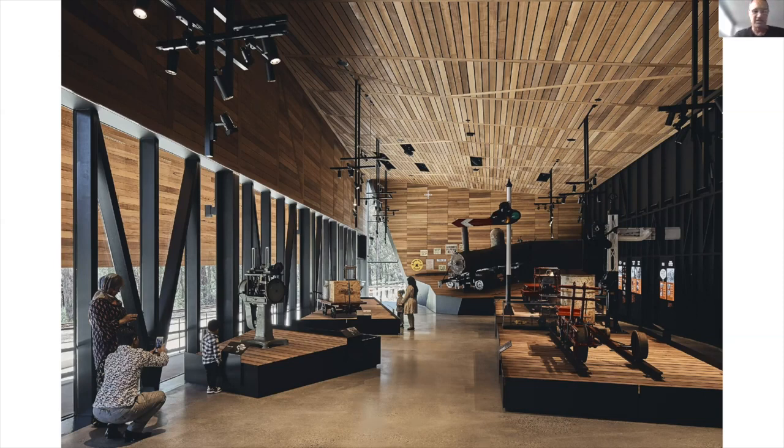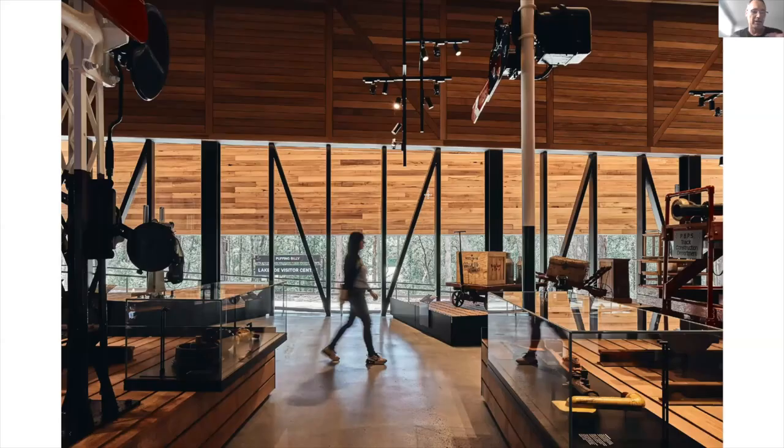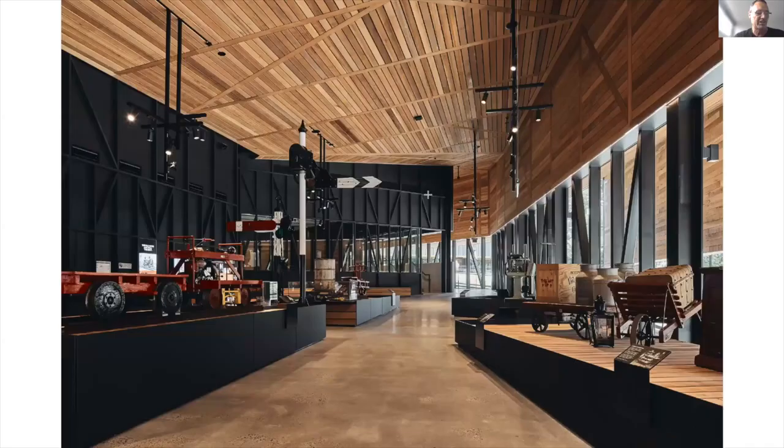Culminating in the distance there is Loco 3A, a 12-ton salvaged precious artefact of the railway. It was installed early and the space was actually built around it. The undulating ground plane is a feature of the centre and is carried through the internal spaces such as the Great Hall. Visitors leave with a greater understanding of the stories of the railway, the people and the place, including the story of the traditional owners.